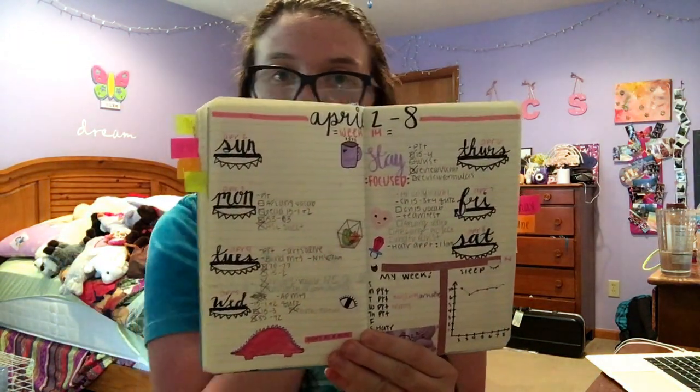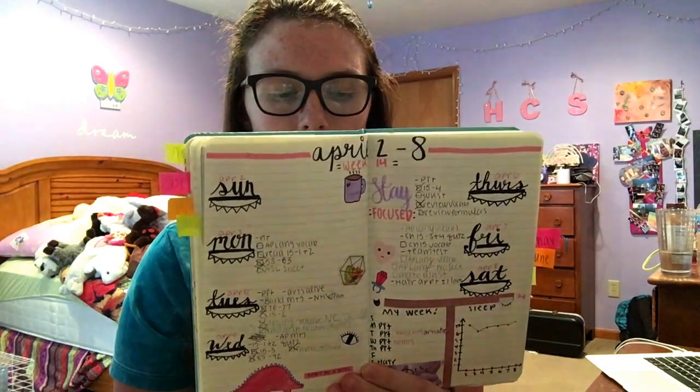Another doodle page. Fun. Another weekly spread. It looks the same. This is the point where I changed how I did my weekly spreads again in April. And I've kept them this way ever since, just so you know.